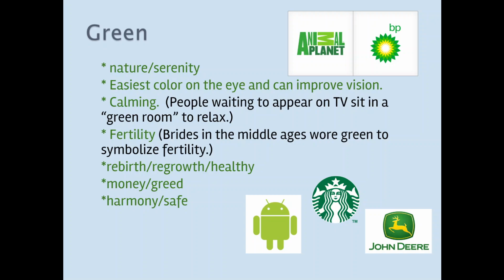In the West, we see it as a symbol for money. Why? Simply because our money is green. If we're in another country that does not have green money, we don't think of it that way. And therefore, related to that, we then see it as a color of greed. We see it as a color of harmony and safe. That's why stoplights are green.